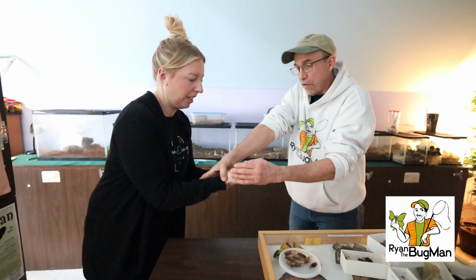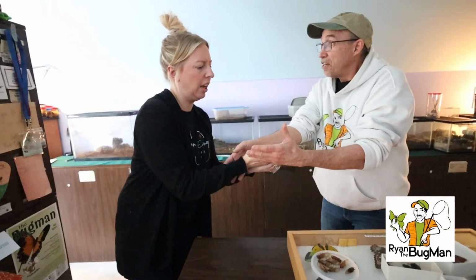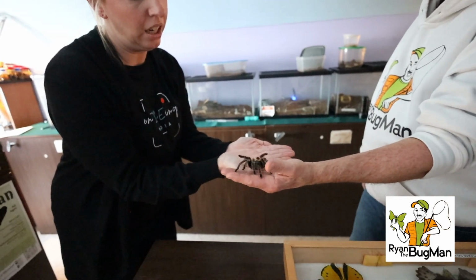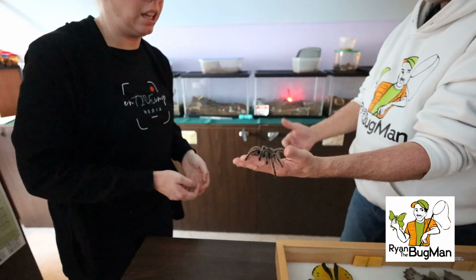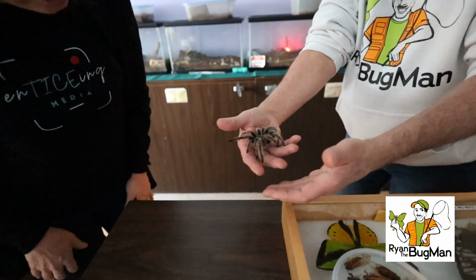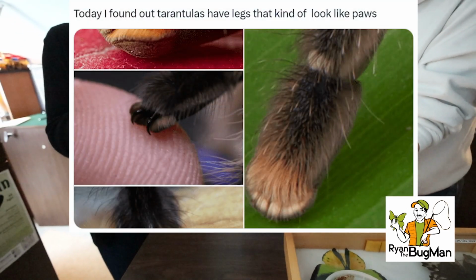Watch, I'll show you what I mean. You'll feel the claws kind of engage. Oh, okay. And feel the grab? It grabs hold. But as soon as you put them back down, they don't have to engage anymore. So they go back. They push them back into the pads. And they have little hairy pads, is all it is. They're just, yeah, they're little, feels like Q-tips.